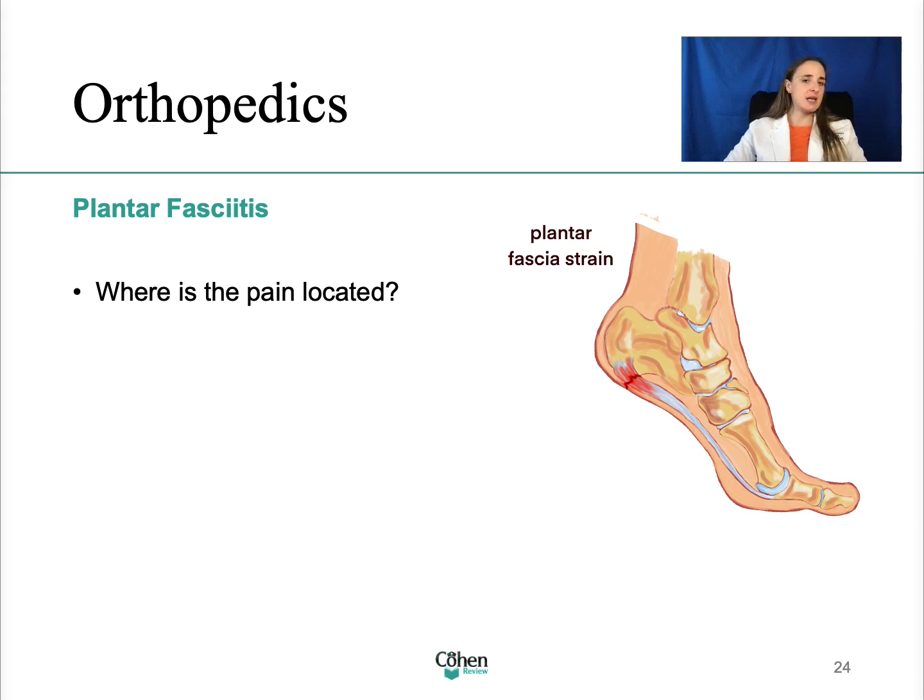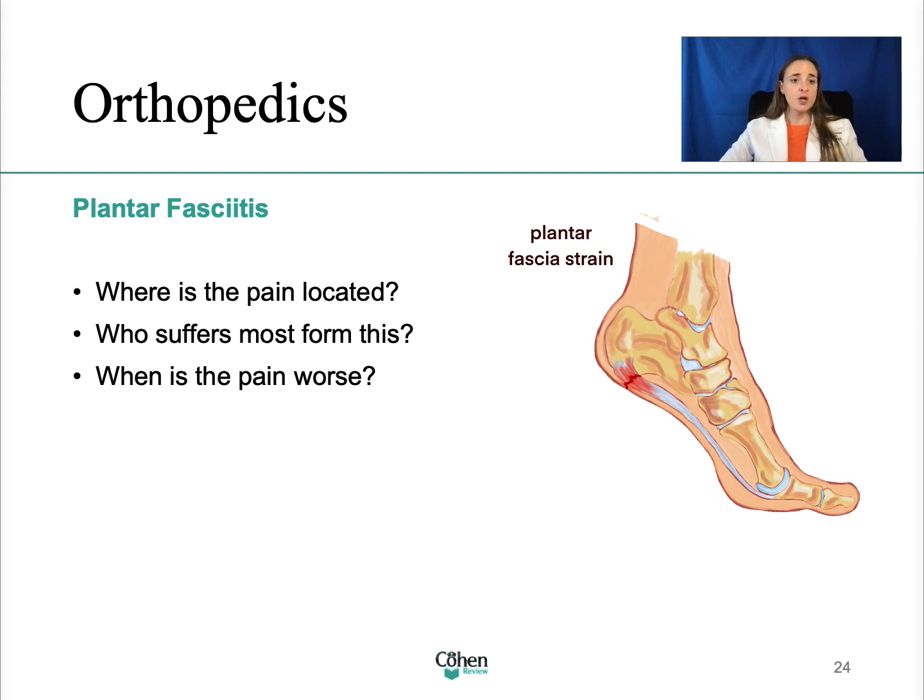Plantar fasciitis, a very common topic on the primary care level, nurse practitioners. So very important topic that I want you to be ready to see on the exam. Where do you think the pain is located? Who do you think suffers most from this? When is the pain worse? And what do you think are the treatment options? Well, let me review these with you here, and I hope that you know the answers to these.